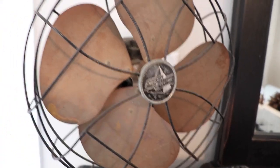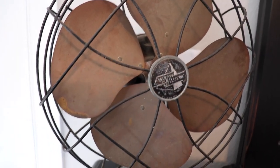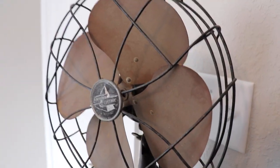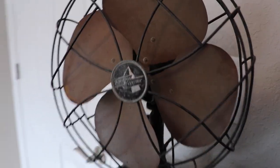Like this little fan is something that I picked up at an antique store. Really old fan. This one here doesn't even work. We do have an older one that's bigger that actually still works, but I just love the old stuff. A little bit of a mixture of old and new, that's my favorite.